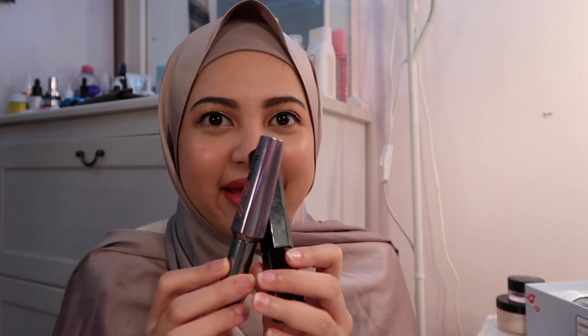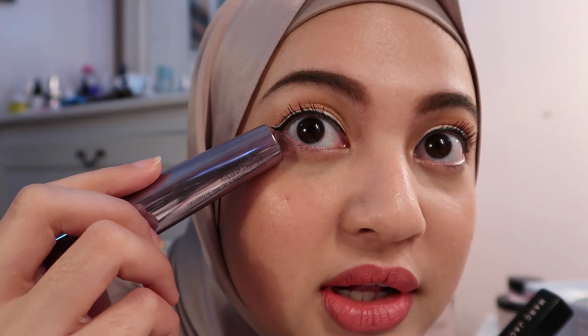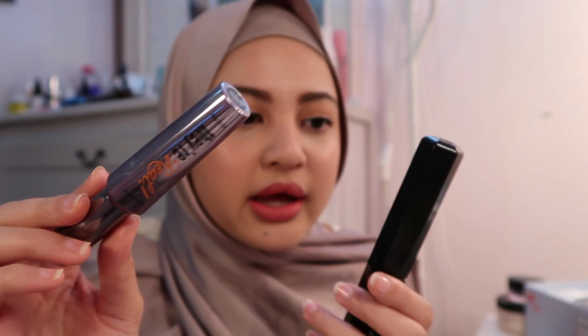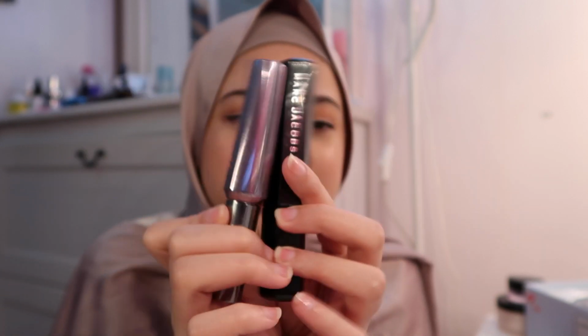Oh, and I just discovered that if you mix these two together, you get the best lashes. Can you see? Like that. It's like wearing falsies. I put this on first and then this. This is the Benefit and Marc Jacobs. I think there's only one mascara, but both you can get at Sephora. So yeah, I've been wearing this often lately because I'm still wearing falsies. But yeah, I love this combination.